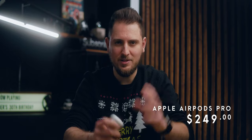I also think the AirPods Pro are another great gift option. Something I wish I had. I haven't had the chance to get my hands on them yet. It's definitely on my wish list, but I've heard everybody just absolutely rave about those things. They've got noise canceling features. I think the sound quality is great. I just think it's a beefed up version of the standard AirPods. So whichever route you want to go, either way, you're gonna make somebody super happy if you get them a set of AirPods.